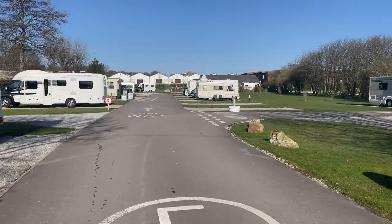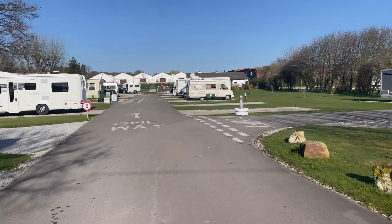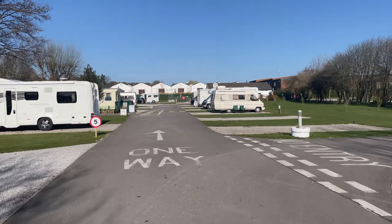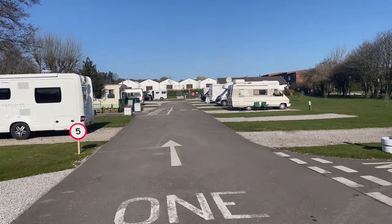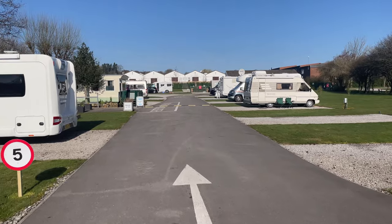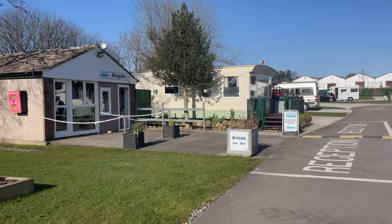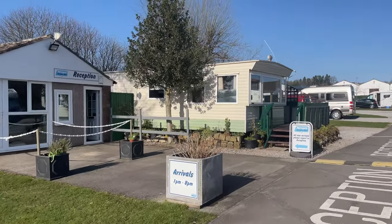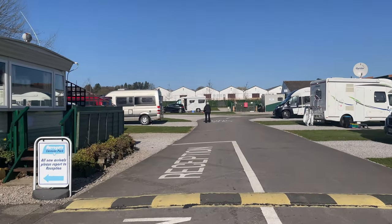Right, so as you come into the park, you turn right off the road behind me, and reception is just up here on the left hand side. Like I say, really friendly staff, very friendly indeed, very helpful. There's a reception, two parking spaces.